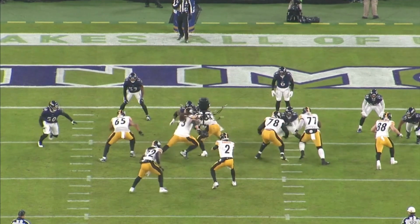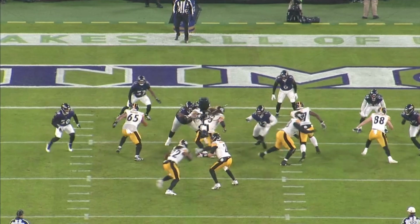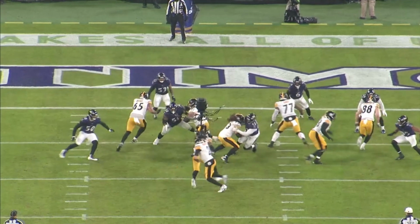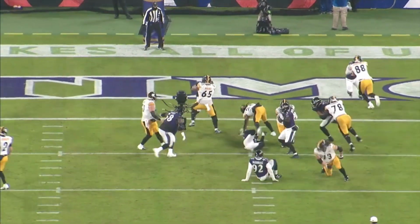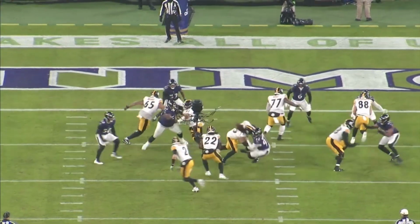So you leave this guy unblocked. Once James Daniels pivots out, he thinks he's got a free shot to the quarterback, and then you come and clean his clock when he's not even expecting that guy coming that way. Nice job by Najee staying on his feet. But you see the rushing lane that this creates.